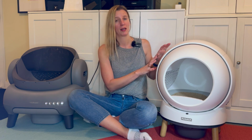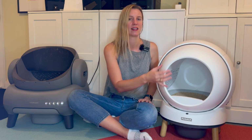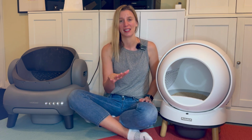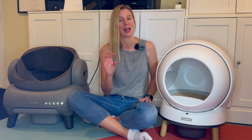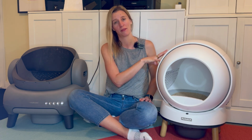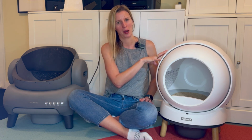But what I do not like about this litter box is that it is a confined space. Only one of my cats will use it. My cat that has no issue with using any box whatsoever. My extra large ragdoll kitty will not consider using this box. And no matter how pretty it is, if your cat doesn't use it, it's not the right box for you.